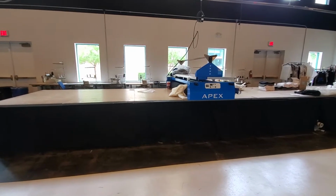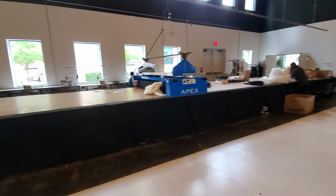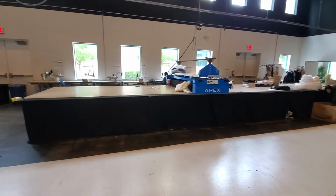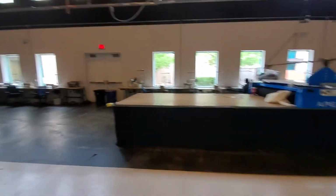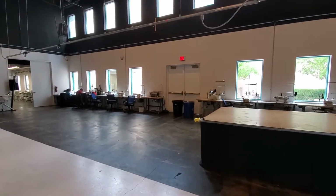And the cutting table gets a big black linen on top of it, so it can become a banquet table. It can become anything, really. It can be an auction item table. It's a really useful space for most events. And the sewing machines stay, and it makes it kind of a cool environment, like a very industrial space.